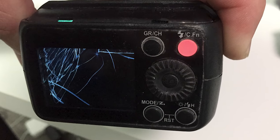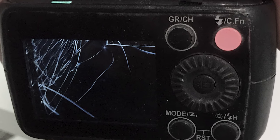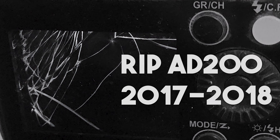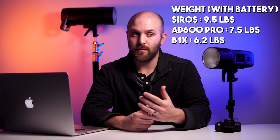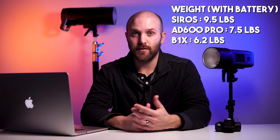Trust me, I've smashed a few 8200s now. Having the display on the outside of the unit completely exposed is just asking to get destroyed. Even a very minor fall can smash up that display and make your device pretty much useless or at a minimum really difficult to communicate with. The 8600 Pro is also over 7 pounds and the Profoto B1X has a little bit better of a build quality despite the fact that it's still lighter at 6.25 pounds.